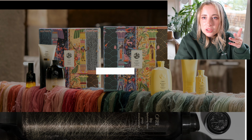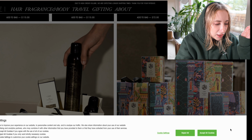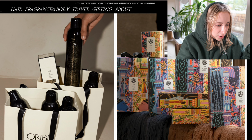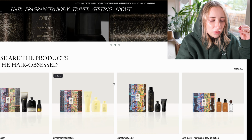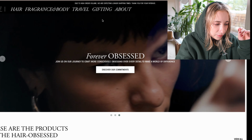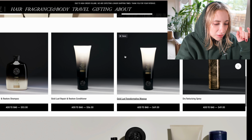Their products, I want to try, they for sure have it in the Sephora US one. I love their texturizing spray. It's so nice to give you a bit of volume, but I do want to try the shampoo and conditioner and all of the things, because I heard really good things, but they are expensive. So this is it from the things I would buy or try out.